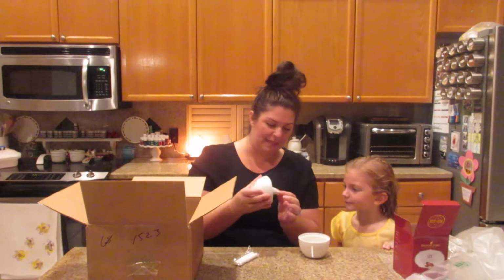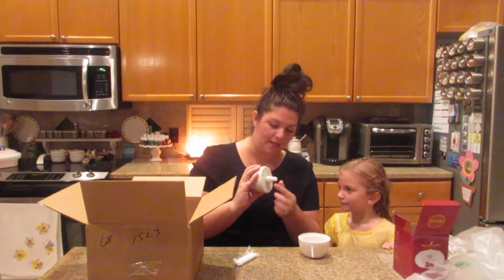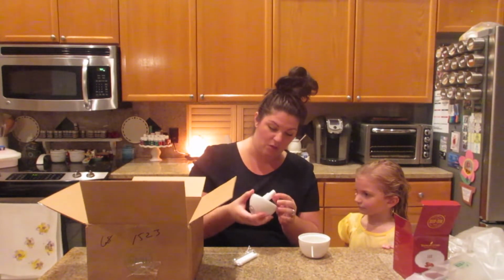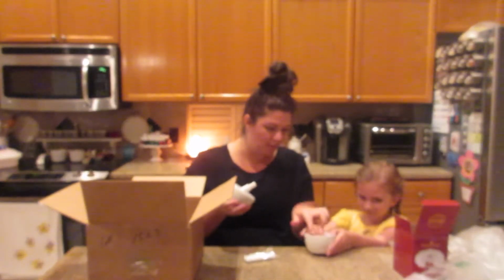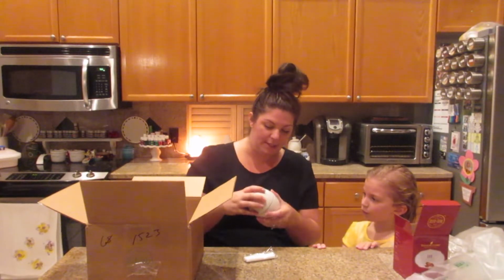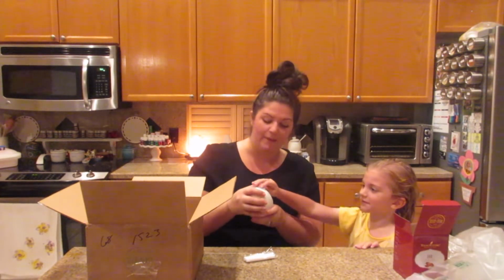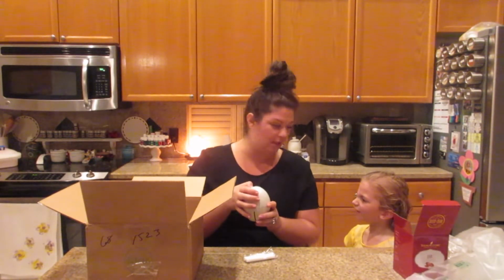And you put... I don't know exactly how yet, so I'm not going to mess with it too much, because I don't want to break it. But you put the wick inside there, and then you put drops of essential oils on the wick. You fill this with water. And then you close it up. And then it diffuses. And then you turn it on, you plug it into a USB.